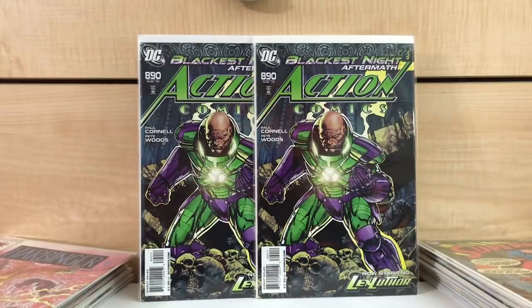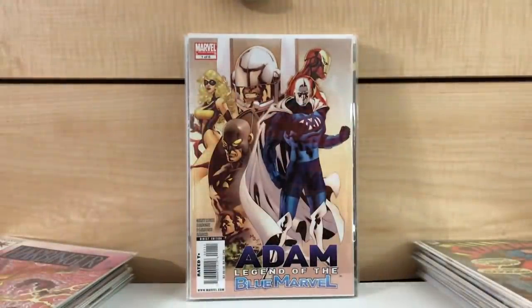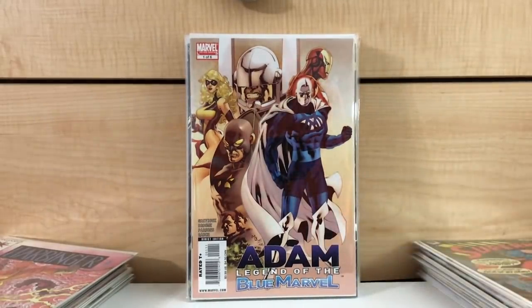It was a little bit dry, but I tried the second store in that area, and I think I made out pretty well. I picked out maybe three more books from there, but they're not really worth showing. But this is Adam, Legend of the Blue Marvel number 1.